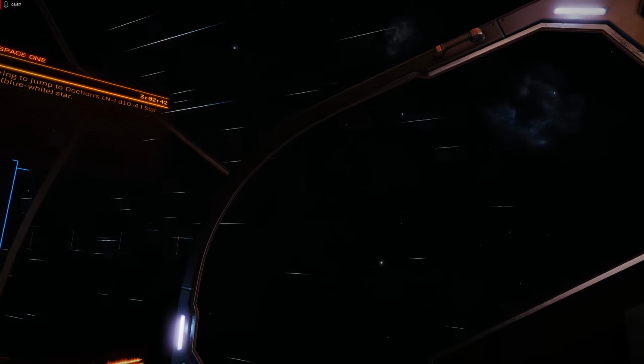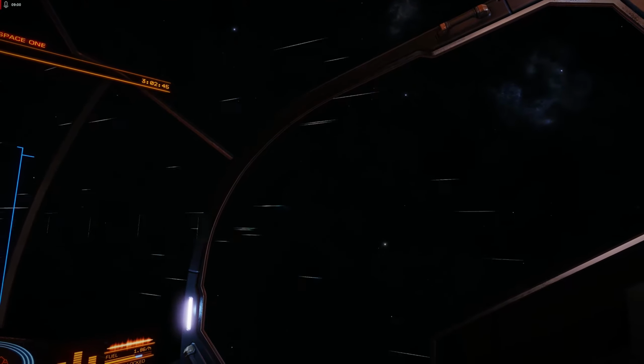I think those are other galaxies, because they sort of stay in the same position, which means they're far away.